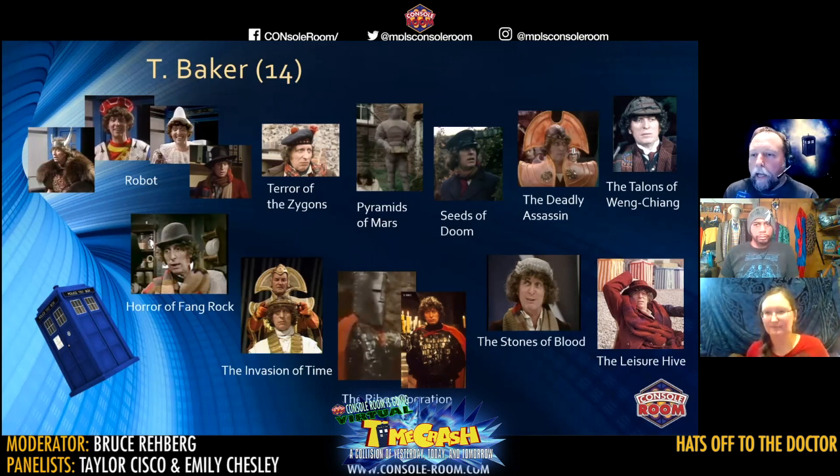Gotcha. And then here's the first time that we have the Sherlock Holmes hat, which is called a deerstalker. Deerstalker. Okay. And this was the first time that he did the costuming really without the scarf as well. That's because Sherlock doesn't wear the scarf. Correct. So he truly went into costume at that point, as too in Horror of Fang Rock with the bowler. And then, of course, crowned in The Invasion of Time.